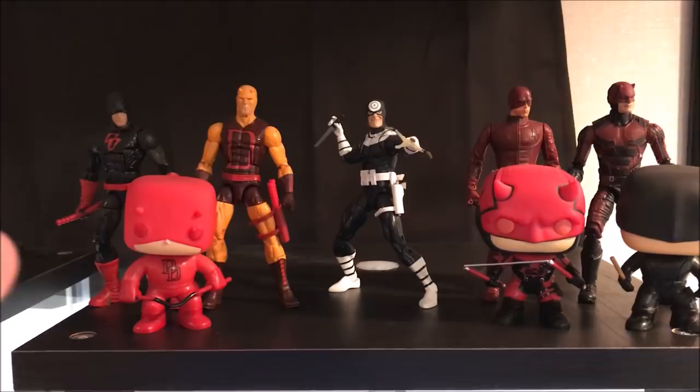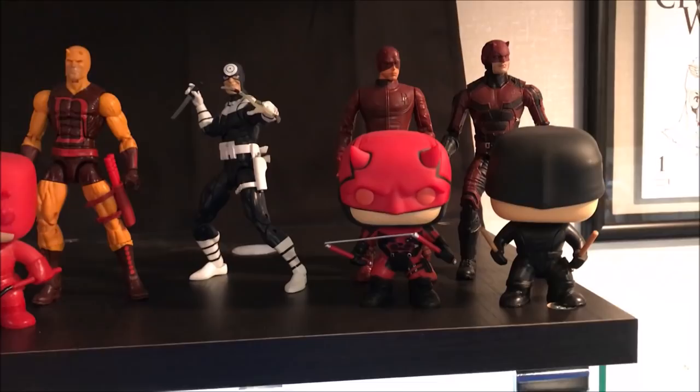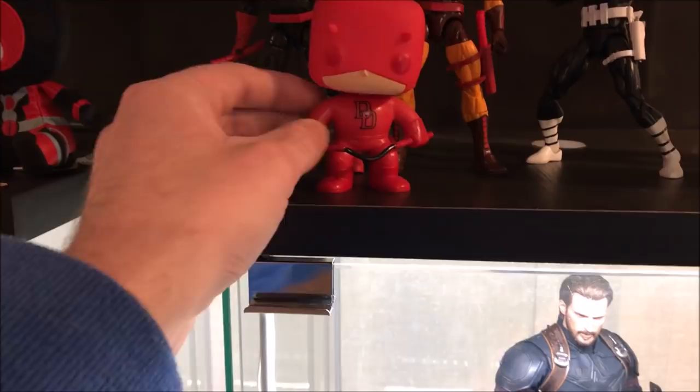This is my Daredevil collection. So what we have here is the Shadowland Daredevil, the first appearance Devil, and then the Bullseye Legend. And then we have the Netflix Daredevil, and then the Ben Affleck Toy Biz Daredevil Legend, and then a couple Daredevil Pops. I'm not a big Pop guy anymore, but this is still one of my favorite Pops. It's a Hot Topic exclusive. Really like that red suit Daredevil.